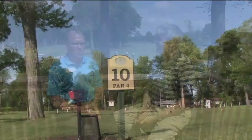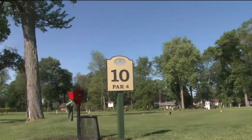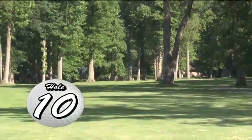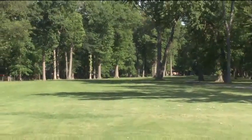Hole number 10. Hit it straight, unless of course you want to go cut down some trees. Keep that fade going. Yeah. Keep that fade going here. How far do you have to go, say from the white tees, to get that into a nice shot off of the cut? It's a 190, 200-yard shot here.